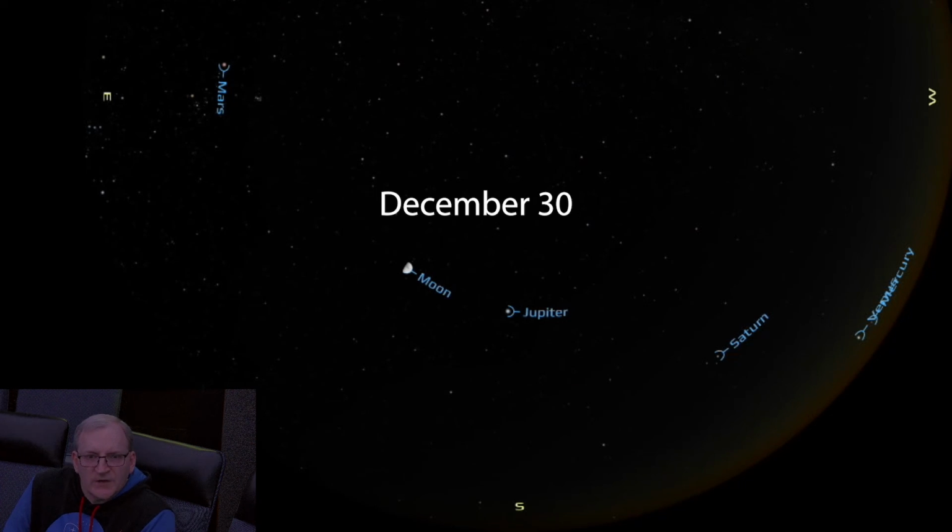I hope you'll get a chance to go out and see this rather rare grouping of 5 visible planets in our evening sky from December 24th through the 30th, right after sunset.